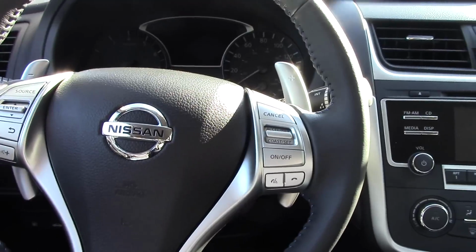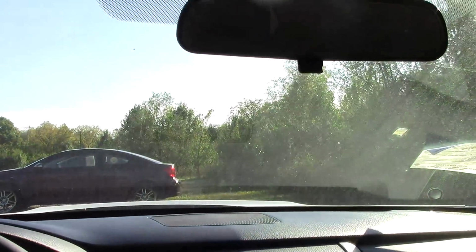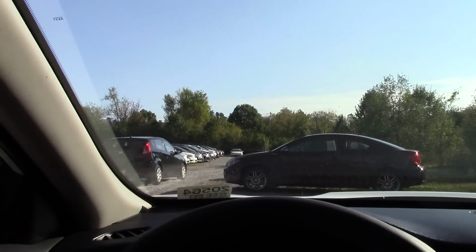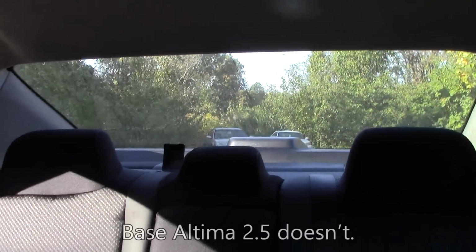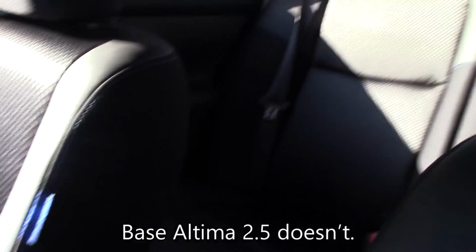The cabin feels very spacious, and visibility out of the Altima is good. The front windshield is large, and the front windows are also nice and big. The rear window is also pretty big, and almost every model has a backup camera standard. Only the 3.5 SL has a power moonroof as standard, and it can be optioned onto the 2.5 SV and SL.